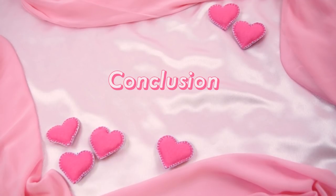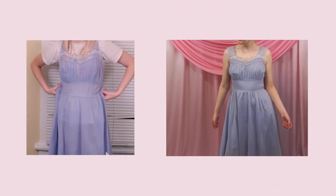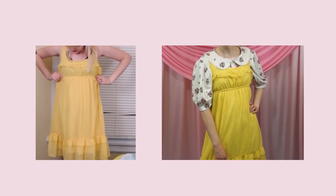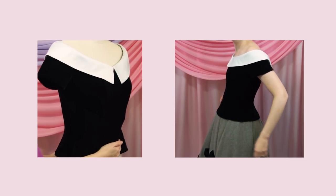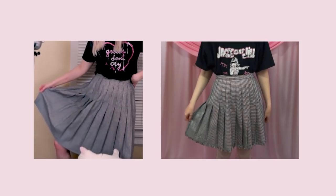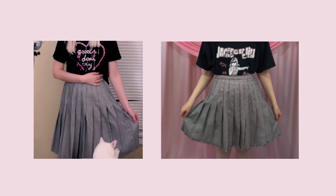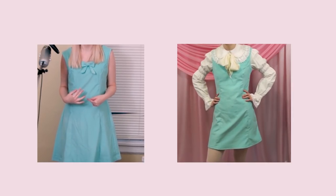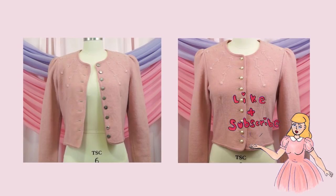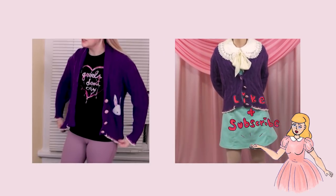Alright, pals, that's all for today. As always, I strongly recommend trying to mend and repair your clothes whenever possible. I know not everyone has the time or skill, but keeping your current garments in your closet as long as possible keeps them out of landfill, which means you have to buy less overall, which means it's just the best way to keep a sustainable closet. Just try to keep your clothes in your closet as long as possible.